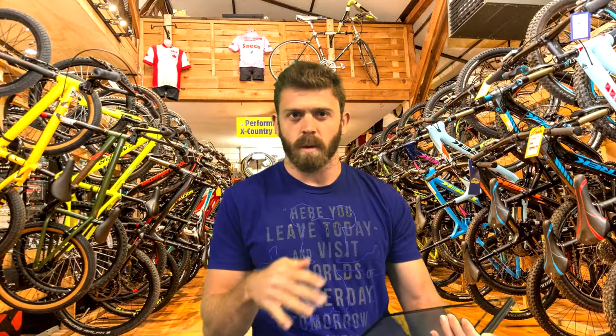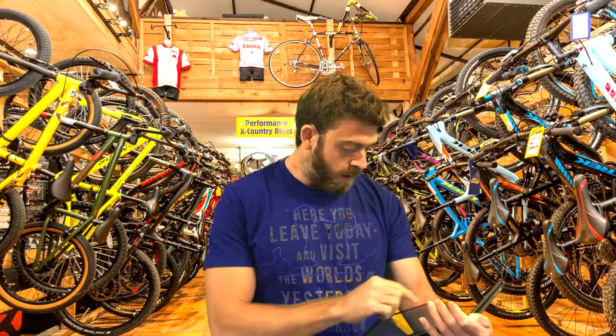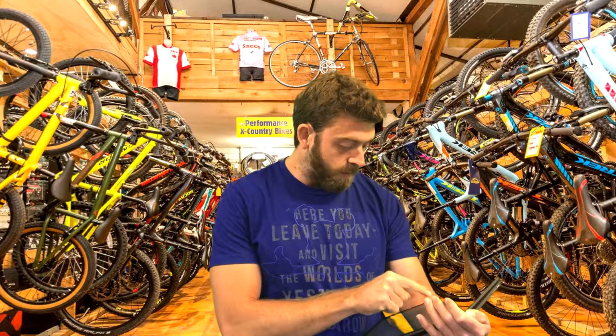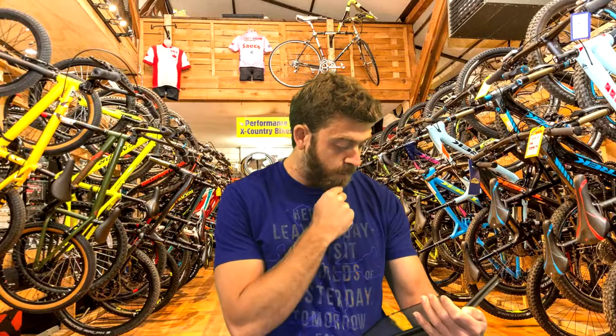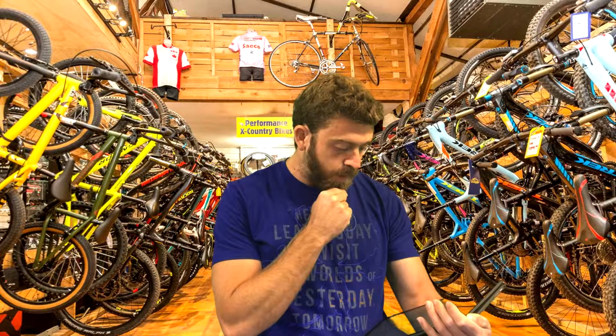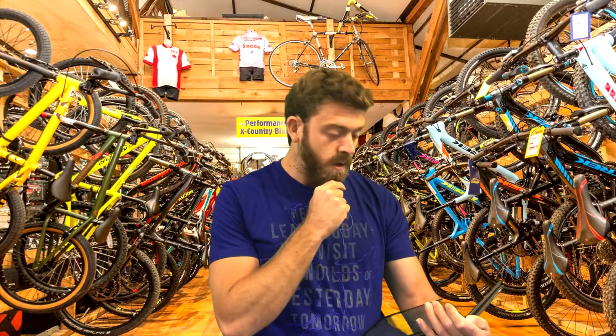Now for those who don't know what an FTP test is, you can estimate your FTP with your best recent 20-minute power value, either from a dedicated 20-minute test or a sufficiently hard 20-minute effort from a race or a workout. Multiply that value by 95% to get your FTP. And for people who don't know what FTP stands for, it is functional threshold power.